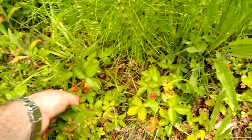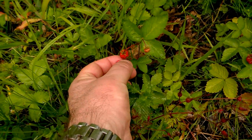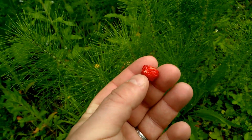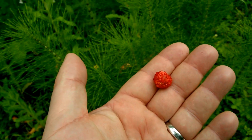So I'll turn the camera off for a minute because it's just starting to rain, and I'm going to find myself a wild strawberry to eat. Oh, there's one. That's probably the ripest specimen we're going to find down there. So here we go, that's a wild strawberry, freshly picked, and let's have a taste. Really fragrant, delicious.